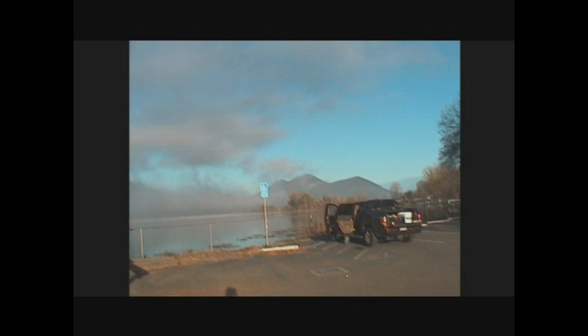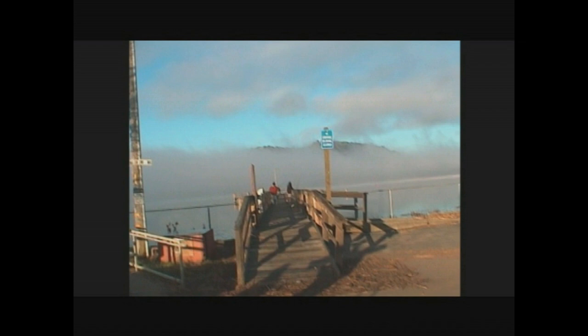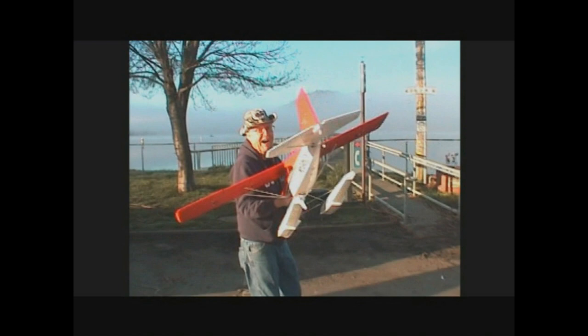It is April 30th today, a Saturday. We're down at Redbud Park in the city of Clear Lake. A couple of fish went out on the dock enjoying the morning and a little light fog on the lake. And oops, what do we have here?